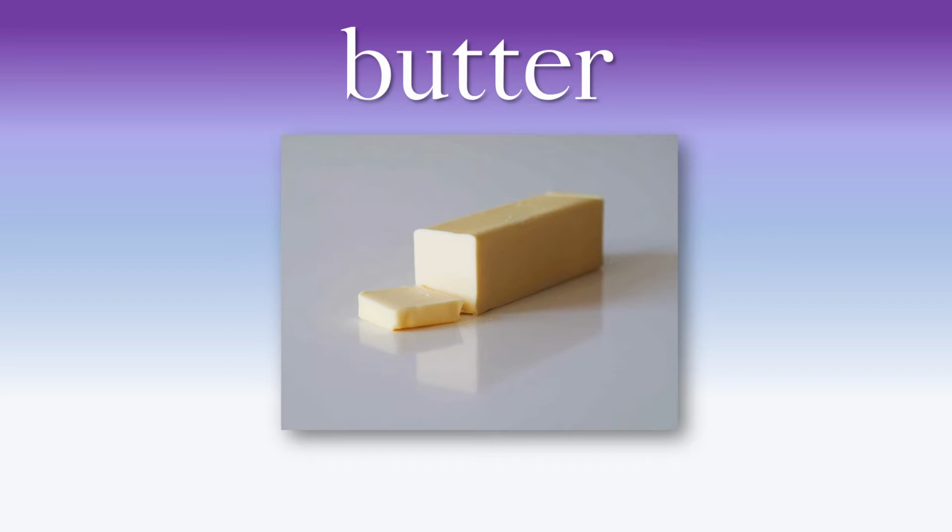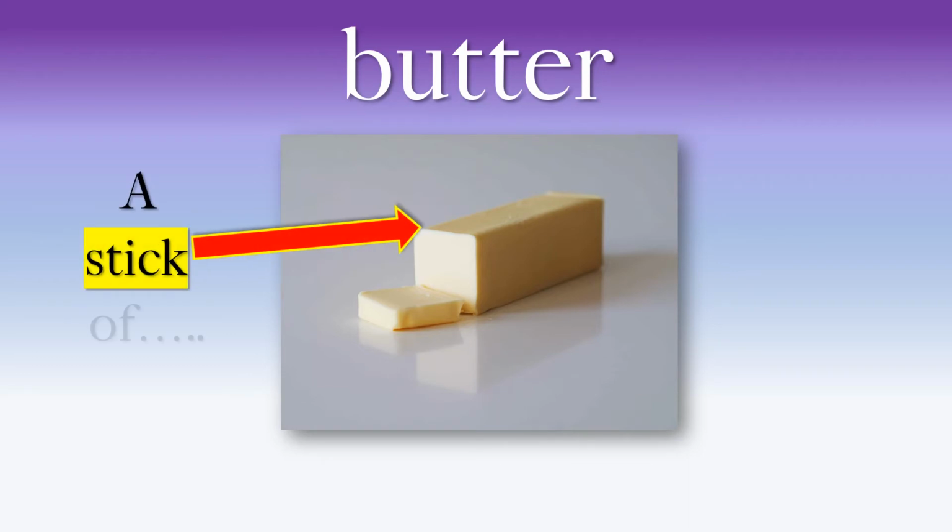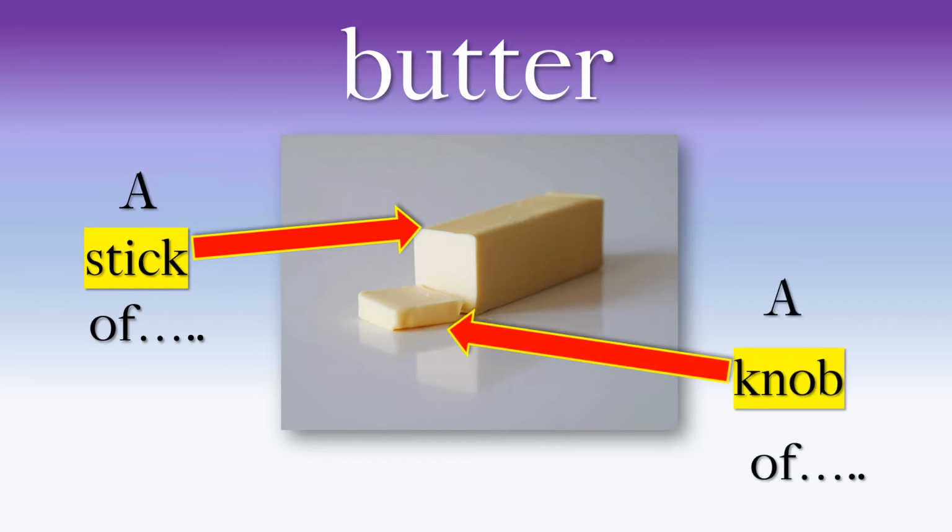Butter. Now, how do we count butter? Well, we have a stick of butter. A stick of butter. That is the block. All of it. We call it a stick. And we can even make it smaller. If we cut the butter with a knife, then we have a knob of butter. A knob of butter. Now we can count butter.